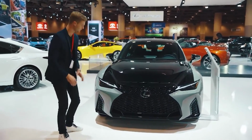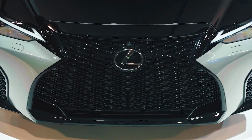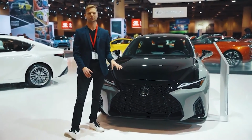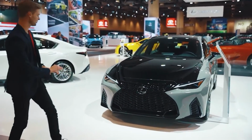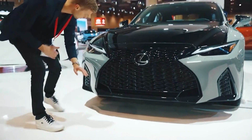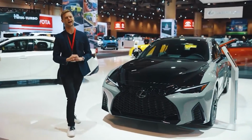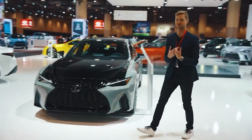So for this model here, we have the triple beam LED headlights with that spindle grille. Now, I really like how the two-tone, the black flows into that spindle grille that we've seen so many times in the F-Sport world. Also, you'll notice we have some active venting at the bottom of the bumper, right here, as well as the sides of the bumper too, which gives it that really sporty, aggressive front look, which in my opinion, the IS absolutely matches perfectly too. I wouldn't even look at another package if it was up to me.